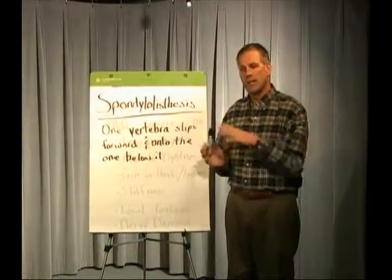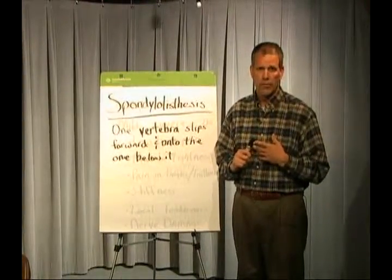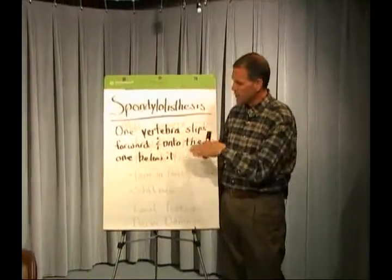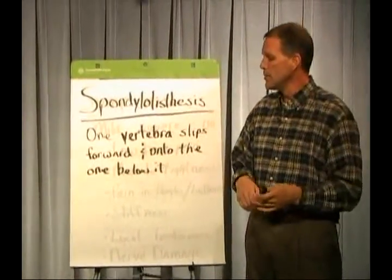Spondylolisthesis, if you take the root definition of the word, spondylo refers to the spine itself, and listhesis would mean moving. Okay, so it is where one vertebrae actually slips forward in relationship to the one below it.